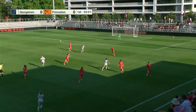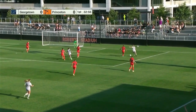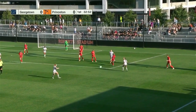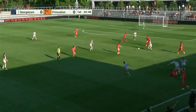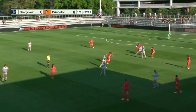Here's Lardner. Oh, great job cutting inside. She's so good at that. Playing it down the right wing for Tippins. Well played by Marcassini, an awesome tackle. Check that Ryan Brown on that play to slide over in that spot.